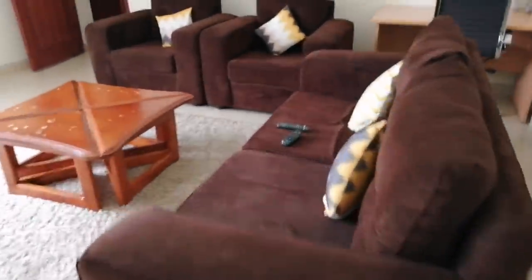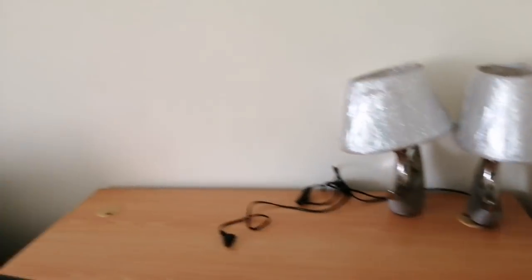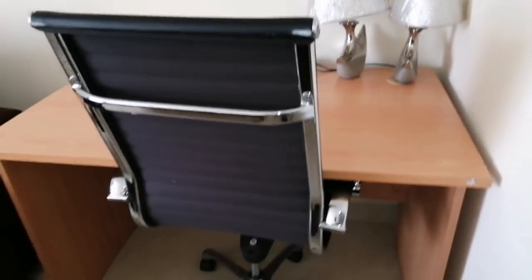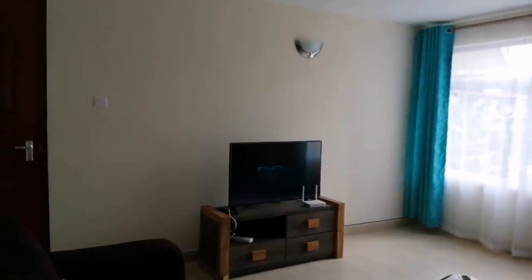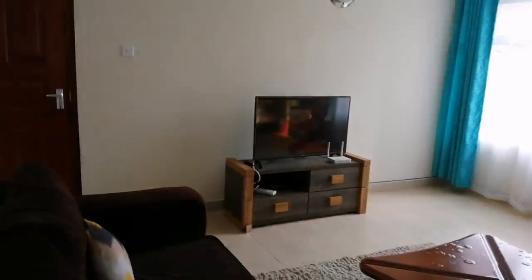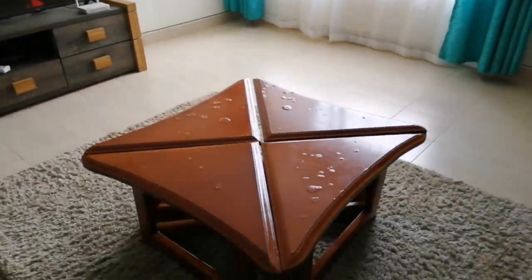So yeah, the three-seater and one-seater. And then there's this table here. I think this is a working station. If you want to do your work, you can do it over here. And then, yeah, that's the TV stand and the TV. It's cute. Simple but cute. I love it.